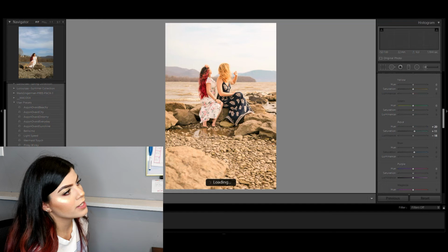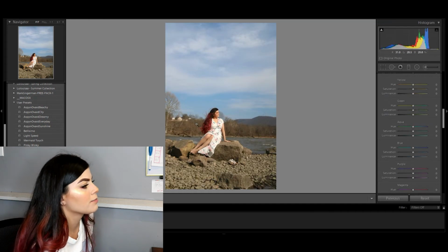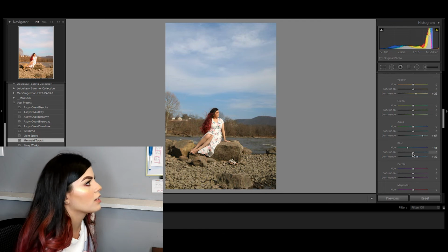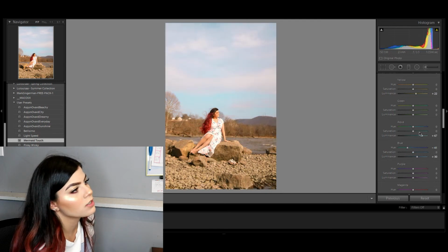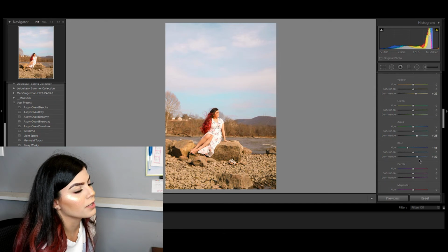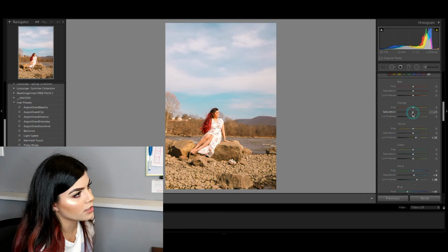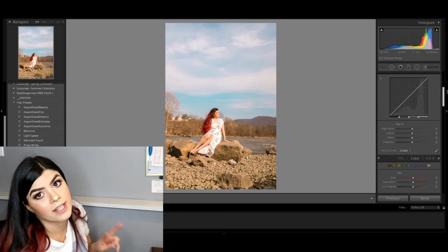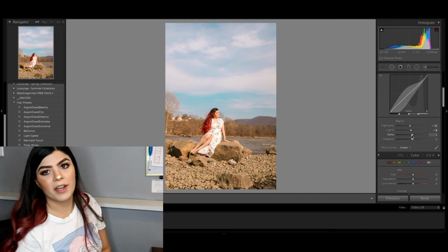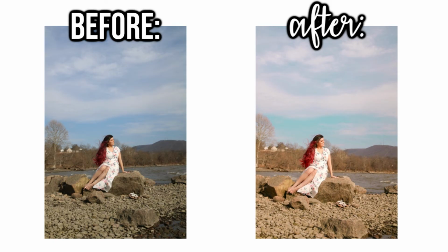The last photo is this one of me on the rock in the same exact location, but just not with Alyssa in this one. So actually I think I kind of want to use Mermaid Touch on this one too. We're going to bring back the luminance of the sky because it just looks really pretty if it's super deep. I'm going to adjust my skin tone just a teeny tiny bit, bring the highlights and lights down and the darks and the shadows up. That is it. That's how I edit my Instagram photos.